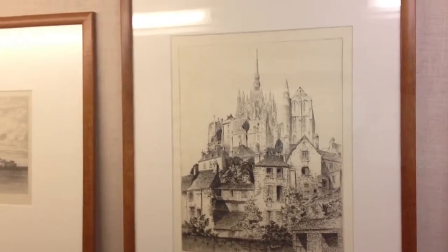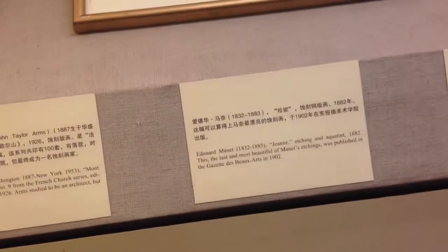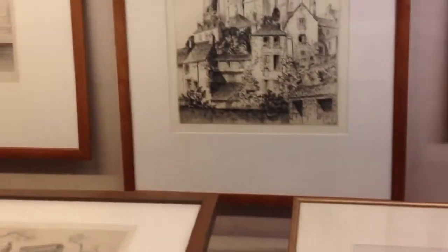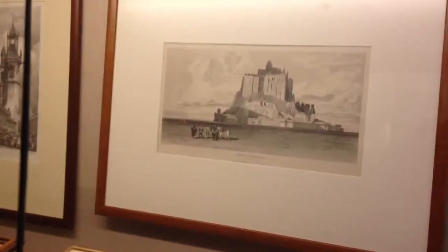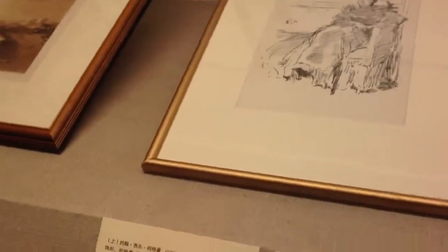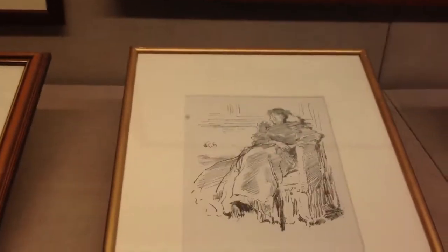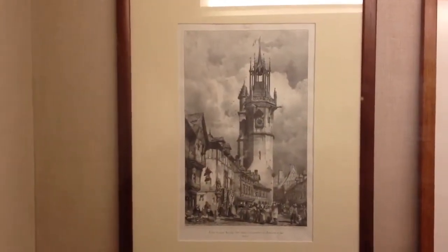Great castles of Europe, what are we looking at? Manet, aquatint, Edouard Manet. Mont Saint Michel. James McNeill Whistler's Lady in the Red Dress, La Robe Rouge. Mont Saint Michel. Normandy, huh? Where's that? Medieval city somewhere.